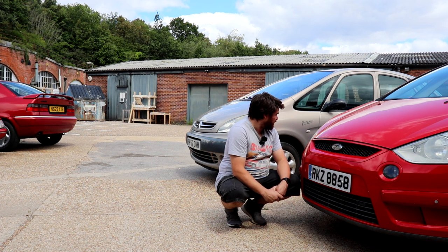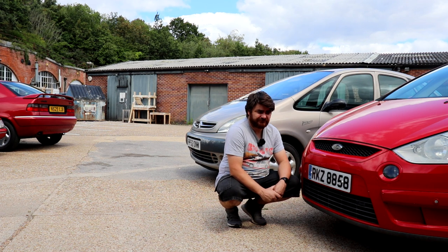Anyway, before the cat came, the S-Max is safer. If I was in a crash, I would rather crash this. I'd rather crash neither of them, really, but yeah.